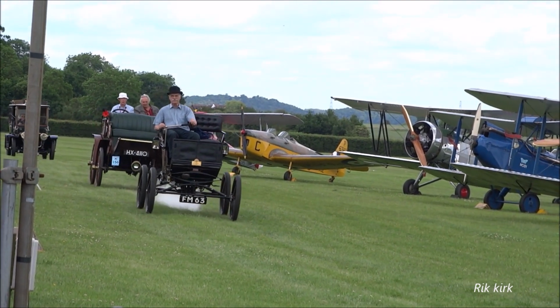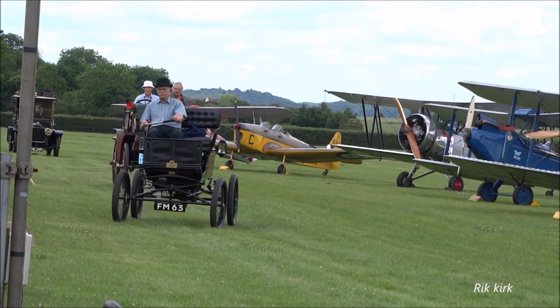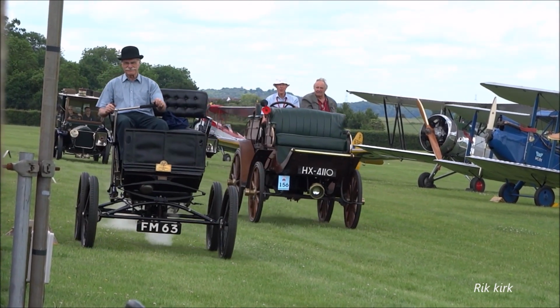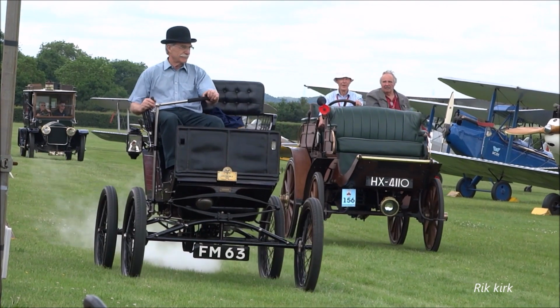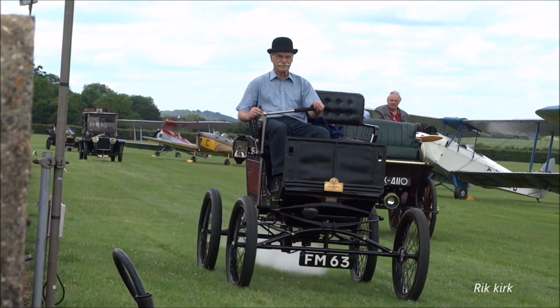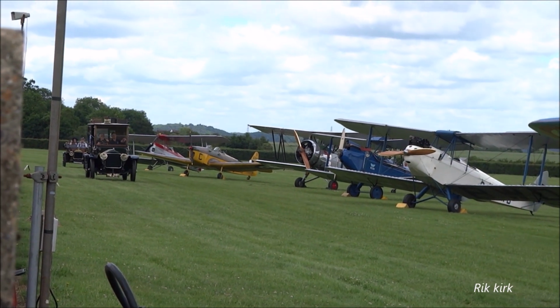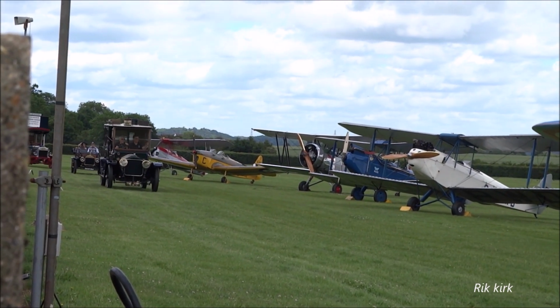The Topolino is actually very well worth a closer look because for its time it was a remarkably advanced car. It has a beautiful tiny 600cc four-cylinder engine, all aluminium, right down at the front with the radiator behind it, and hydraulic brakes among other things. So very advanced in the 1930s.